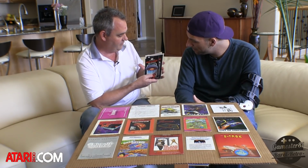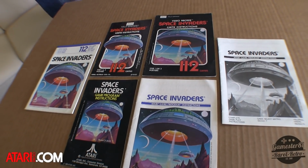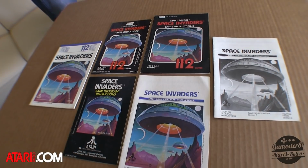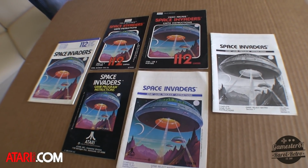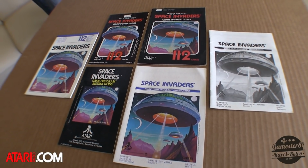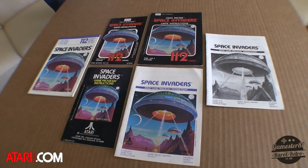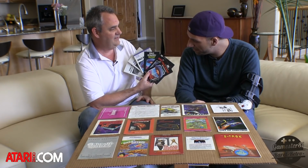It's an Atari 2600 game. And this is not a complete collection, but this is 1, 2, 3, 4, 5. I have 6 different, and they're obviously different in size, color, illustration. Here's 6 different Space Invaders instruction manuals, and I know that there's at least 2 more that could be added to this. And if you went international, you could probably add up to maybe 10.